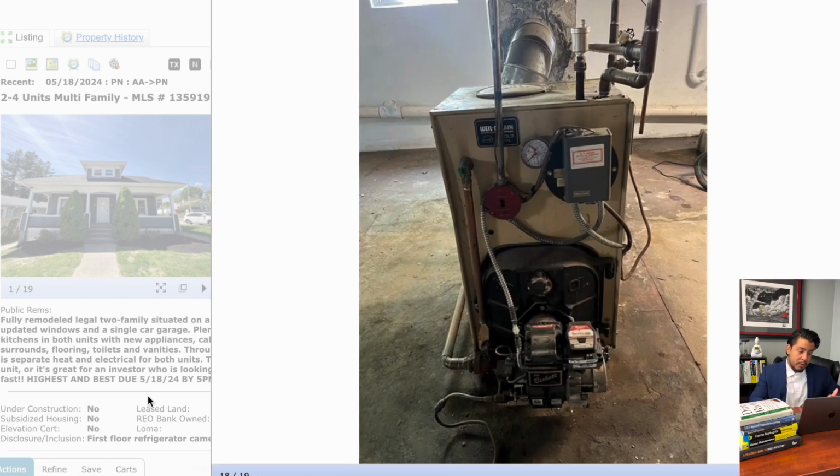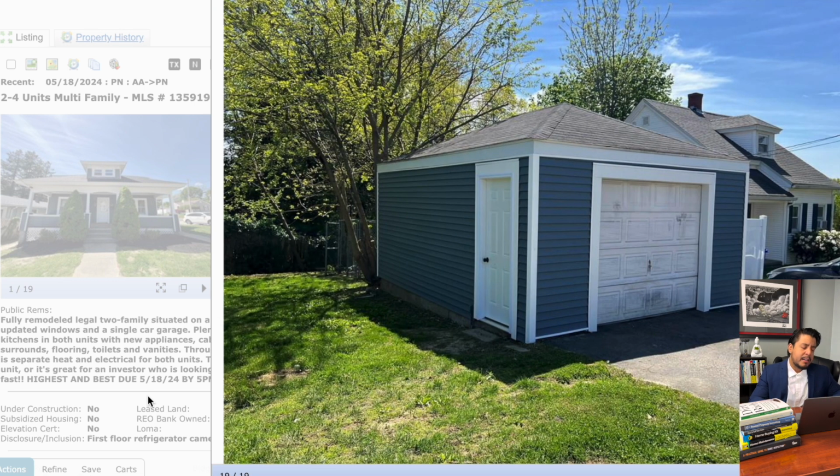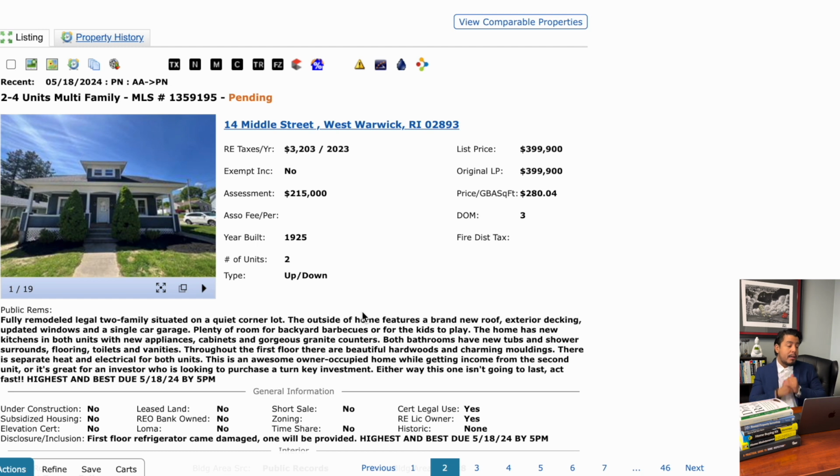All right, everyone always wants to look at the boiler, that's for sure. Boom. All right, so 3 days on the market. Will it sell at $399? Will it sell for more? Will it sell for less? I'm pretty sure that it's gonna sell for more. That's what this market is doing right now, guys. Mostly everything is selling over asking price, right?